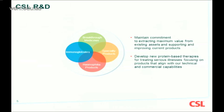So the R&D strategy is to maintain a commitment to extracting the maximum value from our existing assets and supporting the improvement of those products. But it's also to develop new protein-based therapies for the treatment of serious human diseases. So I think that's an important point for us as well.